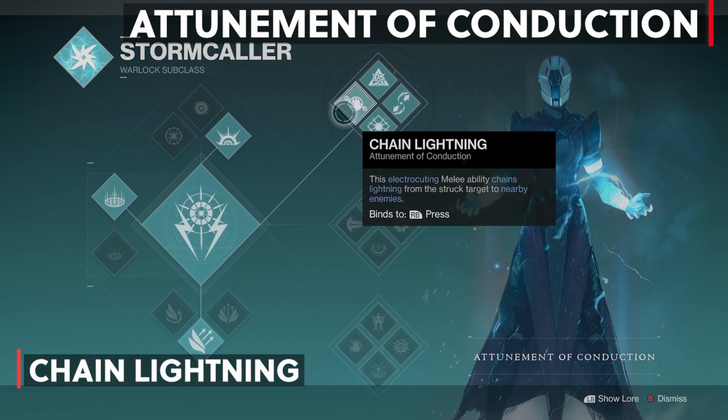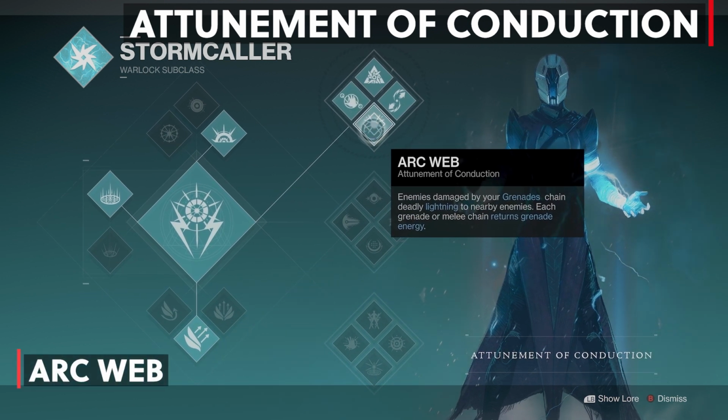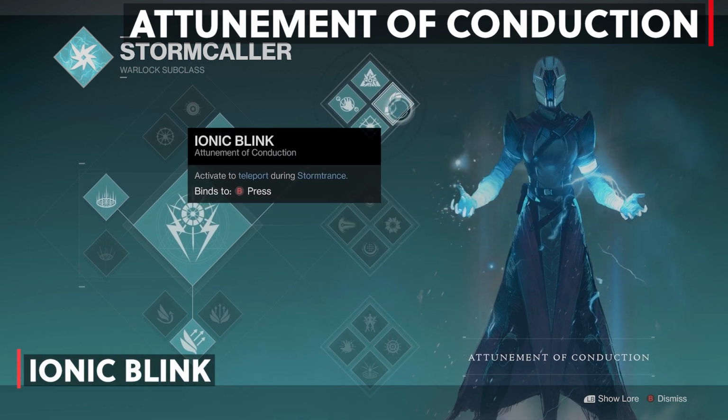Chain Lightning. This electrocuting melee ability chains lightning from the struck target to nearby enemies. Then we have Arc Web. Enemies damaged by your grenades chain deadly lightning to nearby enemies. Each grenade or melee chain returns grenade energy. I love the chain lightning part of this tree. It's so fun and effective when there's lots of adds, and you can trigger it with your grenade or your melee.